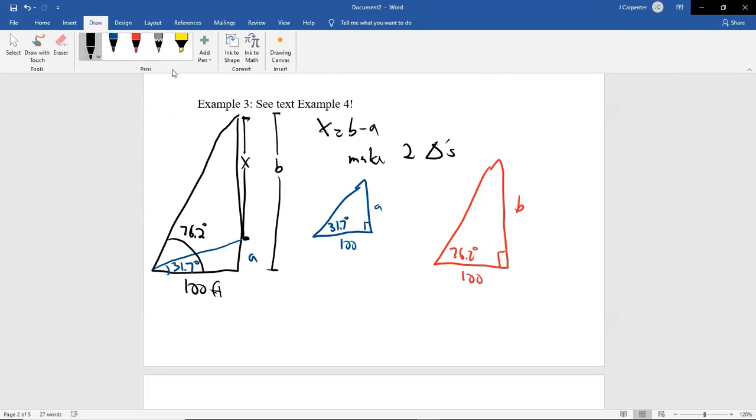So for the blue one, all right, we've got an opposite and an adjacent. We don't actually have the opposite, but that's what we need. So angle, opposite, adjacent, we're going to use tangent again. The tangent of 31.7 degrees would be equal to the opposite over the adjacent, A over 100. Same thing as before, multiply both sides by 100, you get 100 tangent of 31.7 degrees equals A, and you can put that in a calculator, which we will do right now.